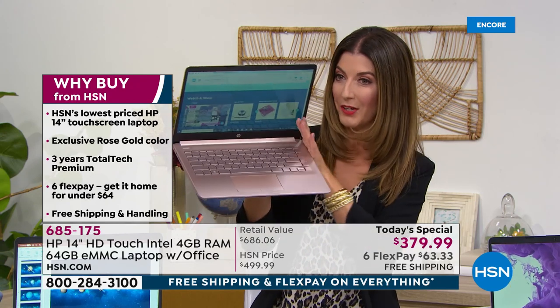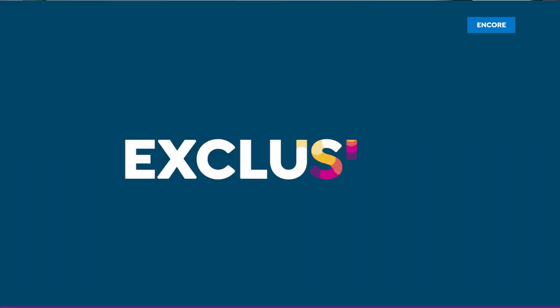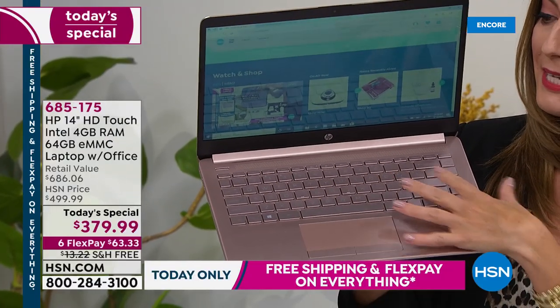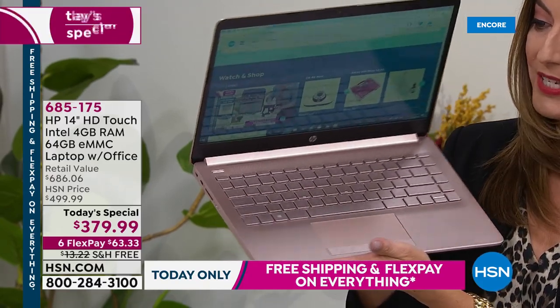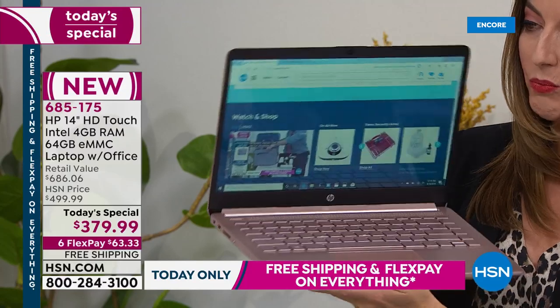Now I'm holding the rose gold. I just wanna show you how beautiful the rose gold is. Exclusive to us. No one else has this rose gold color. It's also the only metallic color out here tonight that has the matching keyboard. So even the keyboard is like jewelry for your home. Isn't that beautiful? It's a soft satin finish in the rose gold. And that goes all the way around the back and of course the beautiful cover here. So that's the rose gold.